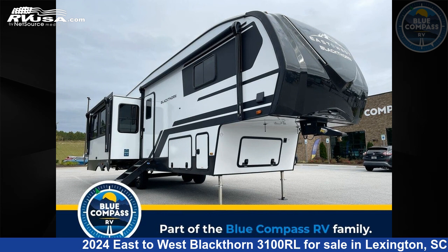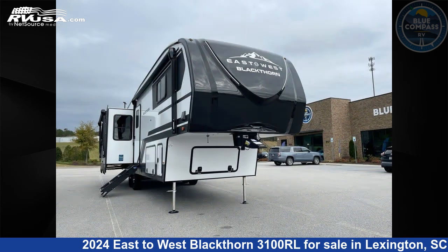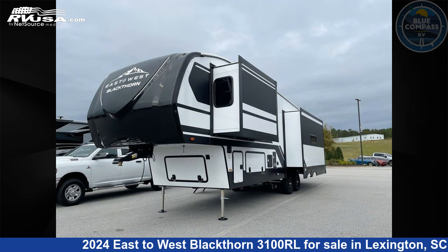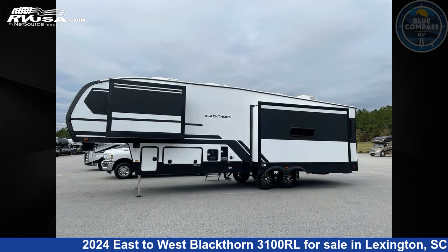This 2024 East to West Blackthorn 3100 RL is a fifth-wheel RV. It is located in Lexington, South Carolina 29072 and is offered for sale by Blue Compass RV Columbia.